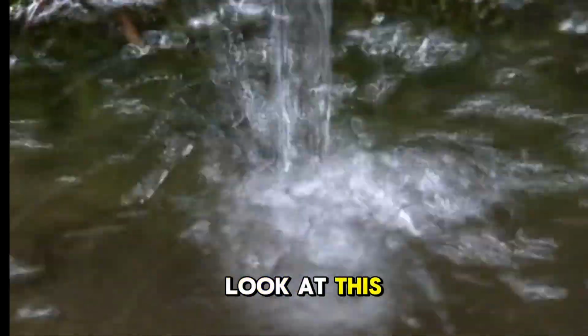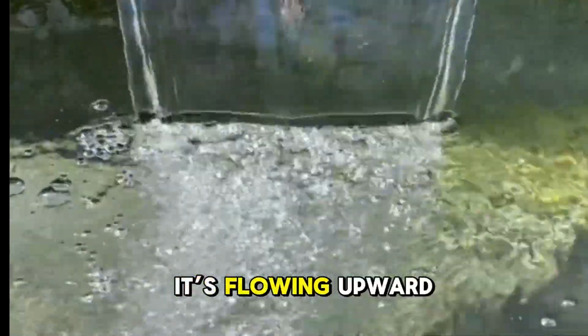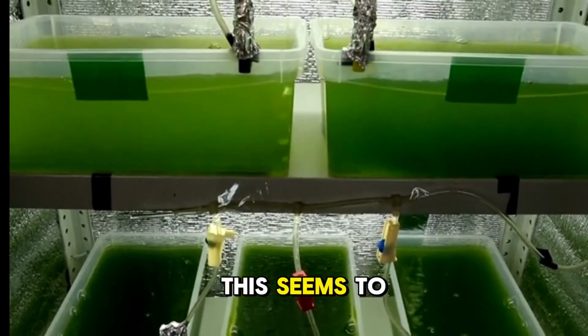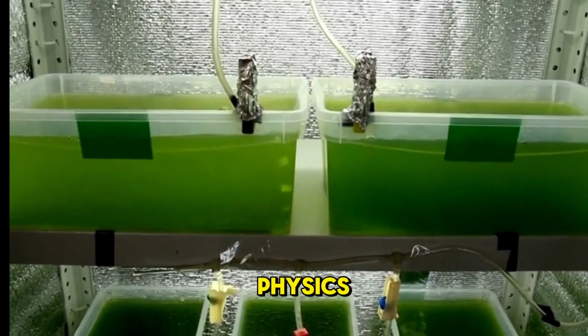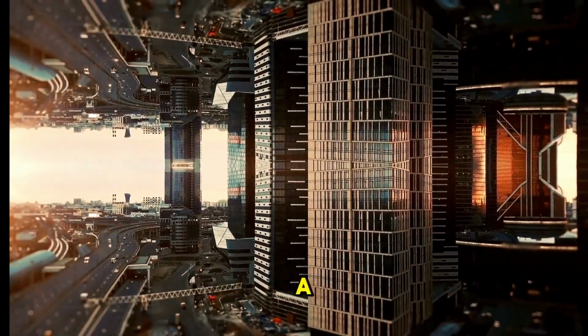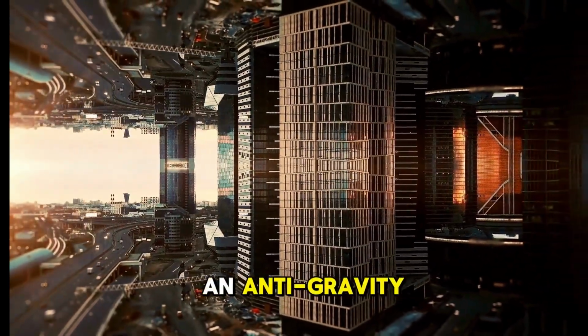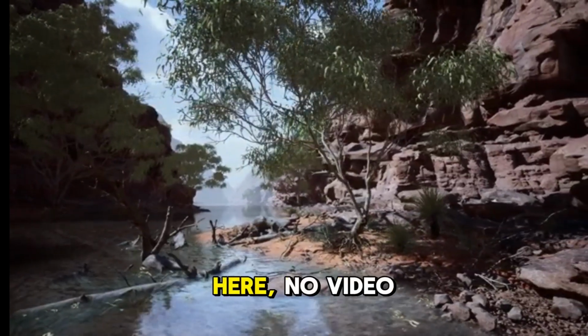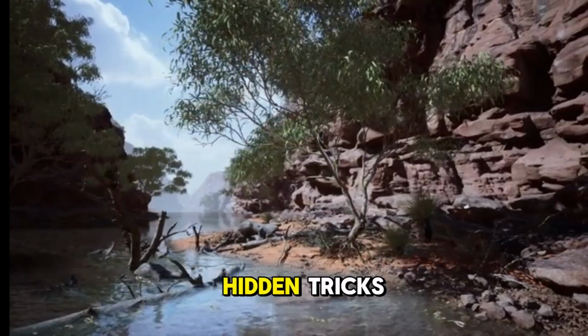Take a close look at this. This water looks like it's flowing upward. But it's 100% real. At first glance, this seems to break the fundamental laws of physics. It feels like something out of a sci-fi movie, maybe an anti-gravity chamber or some clever CGI, but there are no special effects here, no video editing, and no hidden tricks.